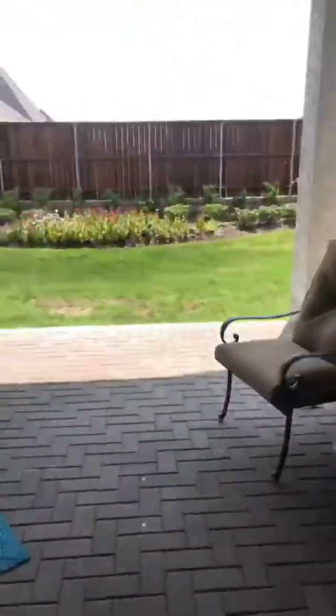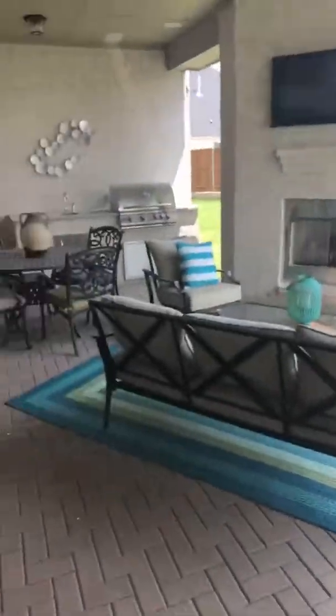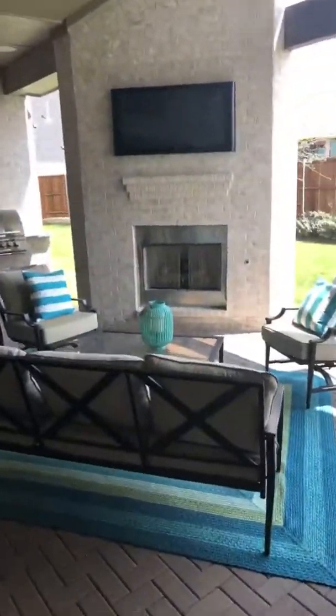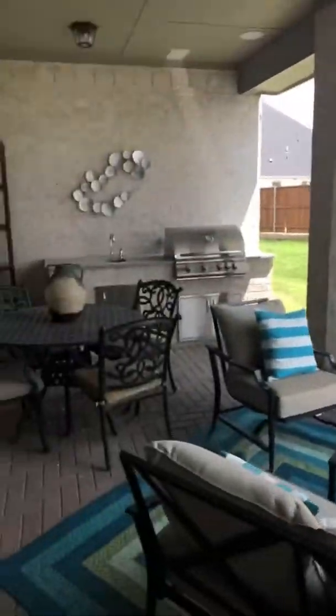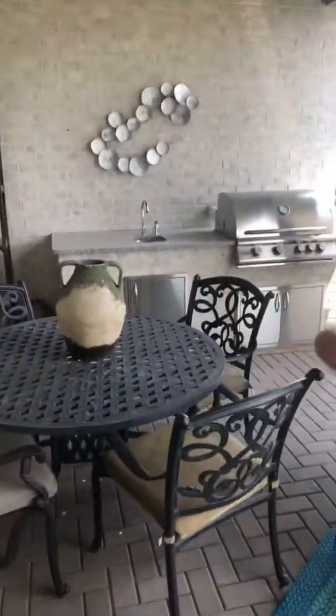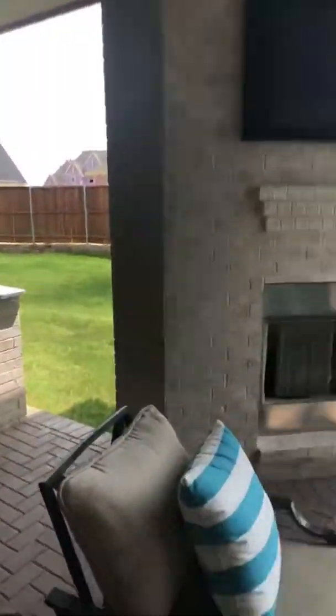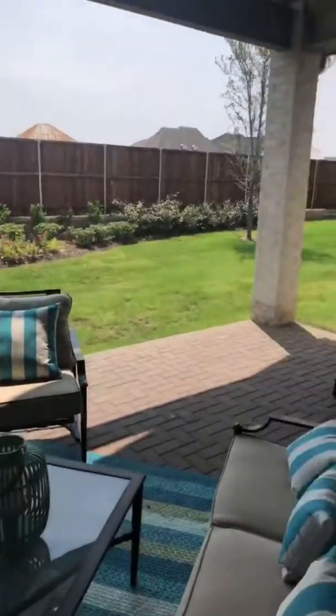So outside, this is called the Texas size patio because it's pretty huge. You have your wood burning fireplace, TV above, built-in kitchen with the grill. They can actually extend this patio out a little bit if needs be. That's an option for you.